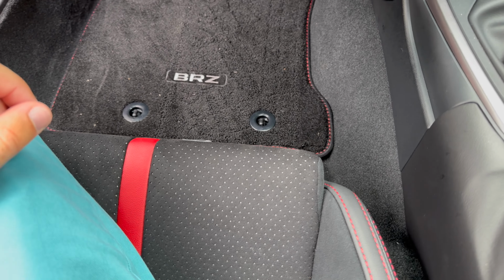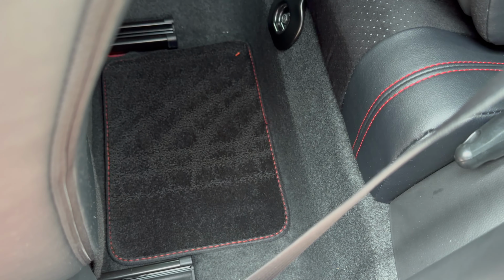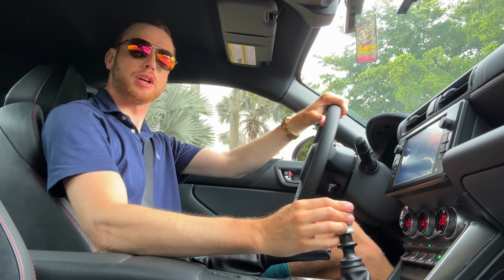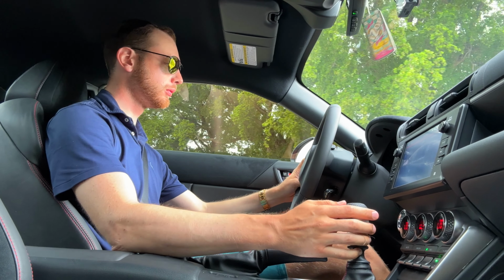Came with carpet floor mats, including the cutest freaking little floor mats for the back seat. I'm pretty sure my iPad is bigger than that floor mat there. And I believe that's all. Once I get those new accessories in, I'll give you an update video, but there it is. A new ride. All right, let's buzz on out of here. Get on pavement first, and off we go.